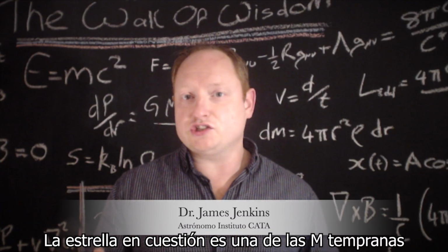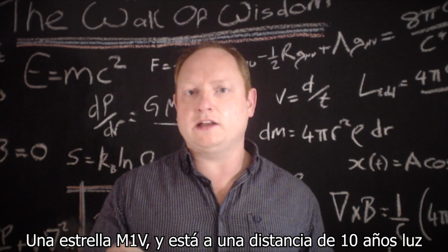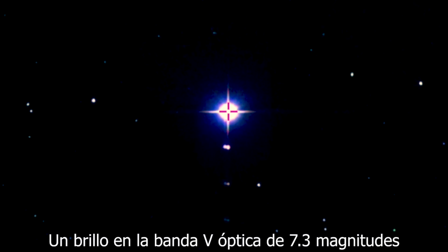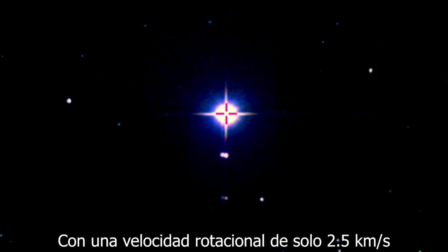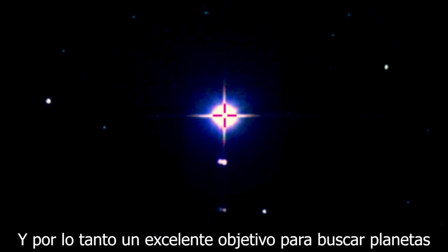The star in question here is one of these early Ms, an M1V star, and is located at a distance of only 10 light years, very nearby indeed. The star has a mass of half that of the Sun, an optical V-band brightness of 7.3 magnitudes, so not too far from being visible to the naked eye, and it's a slow rotator, with a rotational velocity of only 2.5 kilometers per second, meaning it is magnetically inactive, and so an excellent target in the search for planets.